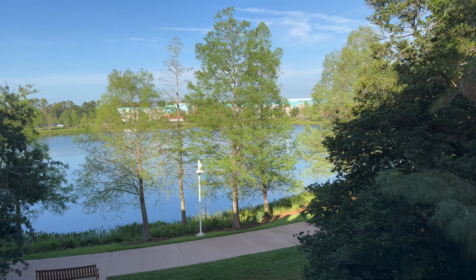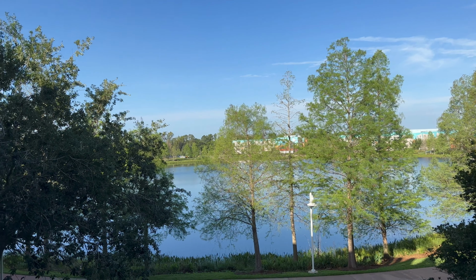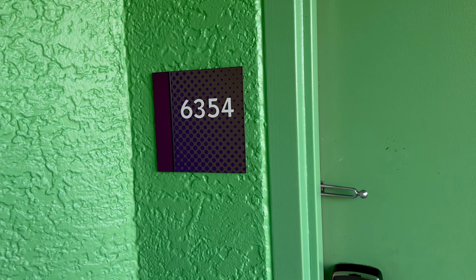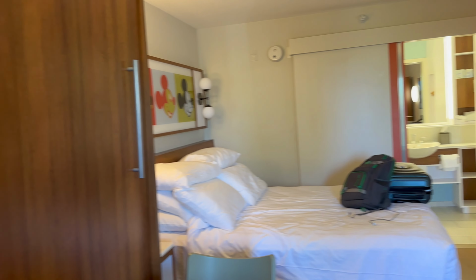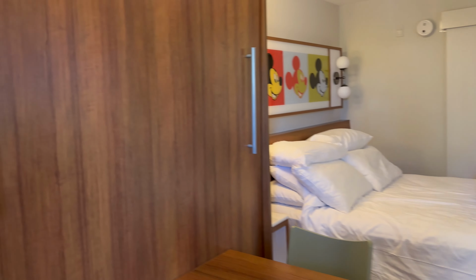Here's the view outside of our room, overlooking the pond and Art of Animation. All right, here's our room, 6354. We're in the 6th building of Pop Century's 70s section. And here it has 2 beds. There's the one full size, and this one also pulls down into another bed.